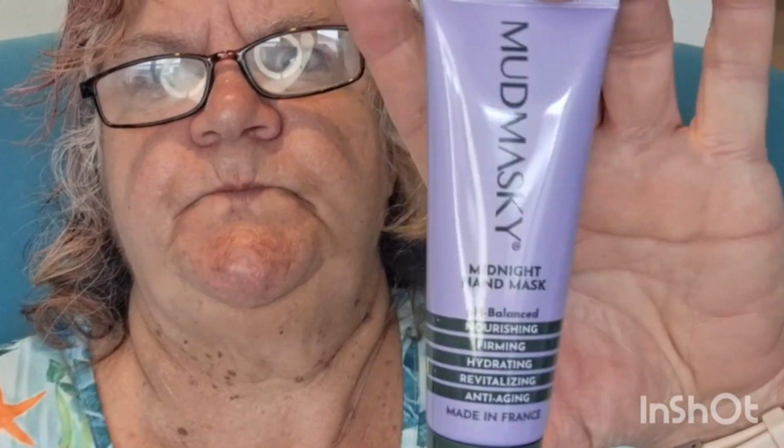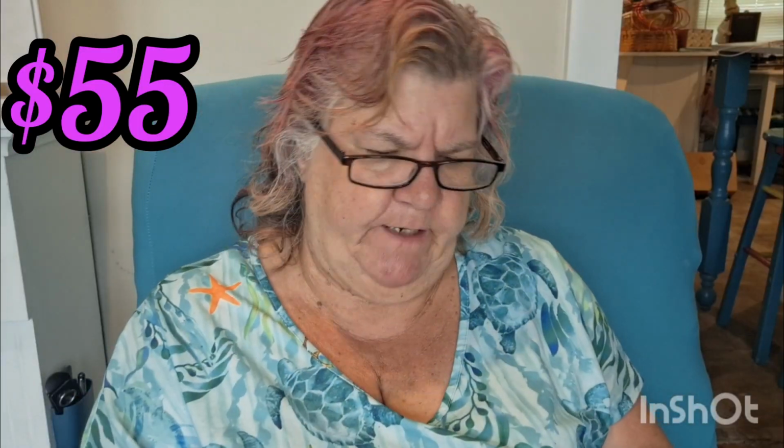It does smell good. And then we got MudMasky, and this is Midnight Hand Mask. This is for your hands. And it's just like a hand lotion. Has no smell.